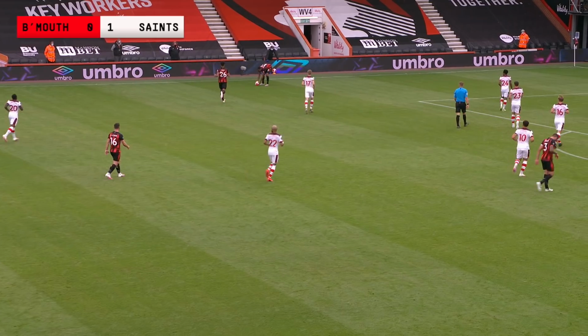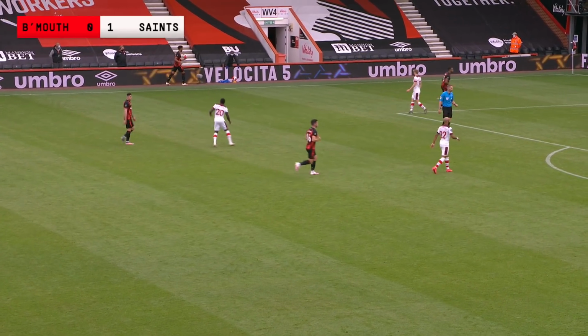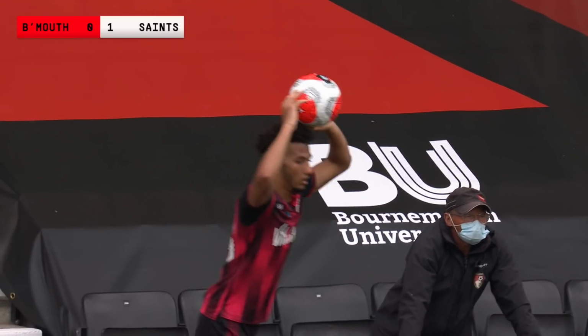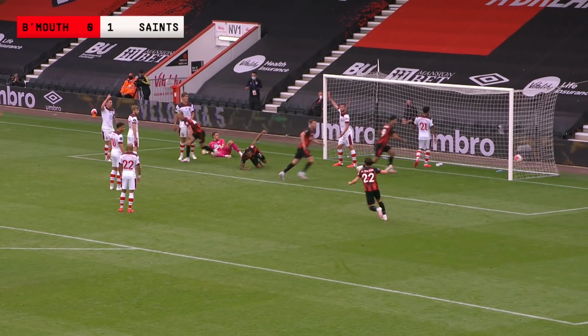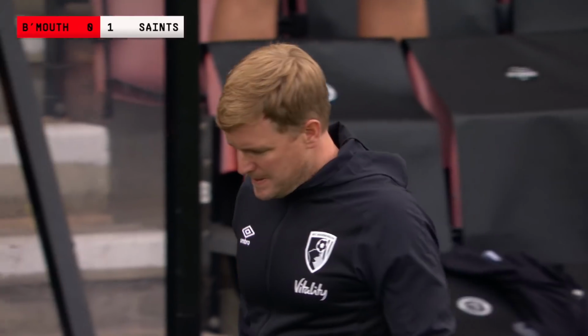It's a throw for Bournemouth in line with the Saints penalty area, and they're just going to launch this into the penalty area once more. It's going to be Lloyd Kelly this time on this left-hand side. Last 2 minutes of stoppage time. In from Kelly, up towards Surridge, who heads it on into a dangerous area and finishes into the back of the net. Bournemouth equalise in the 4th minute of stoppage time.